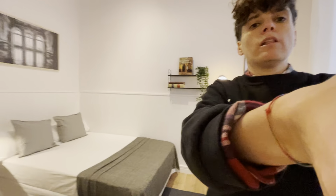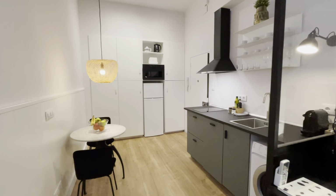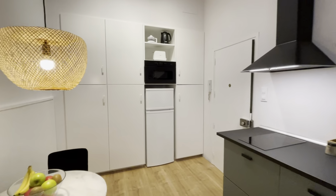Today we are going to see a studio that is located in Reina Cristina Street. We are in a great area between Barceloneta and Gotico neighborhood, so let's take a look. I love this flat. I think it's amazing. It's renovated, as you can see, very new, very clean.